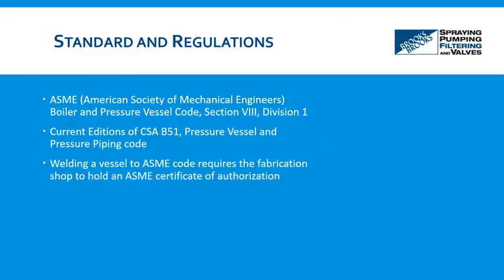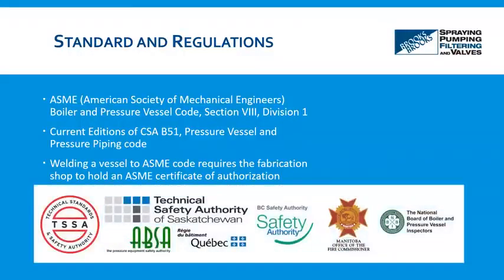Also, to register the pressure vessel design in any province in Canada, to get the Canadian registration number, I'll call it CRN number, you need to follow each jurisdictional requirement such as APSA in Alberta, TSSA in Ontario, Technical Safety BC in British Columbia, and likewise so on. There are different interpretations of CSA B51 by different technical authorities. So it's important that you also consult with these technical authorities to find out what the differences are and to get the CRN number.